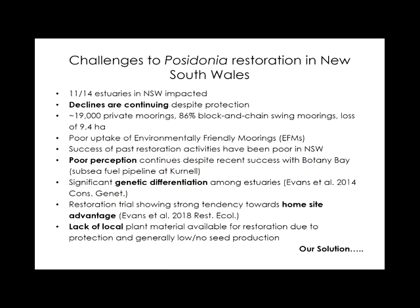So certainly there's a lot of challenges to trying to do restoration in New South Wales. 11 of the 14 estuaries are fairly heavily impacted in terms of loss of Posidonia meadow. These declines are continuing. We've got 19,000 private moorings, it's estimated, across New South Wales. So that's a lot of holes in seagrass meadow. And the majority of these are for private boat use and they're block and chain moorings. So the seagrass decline will continue. It's estimated about 9.5 hectares of loss so far.